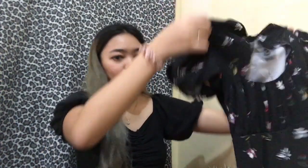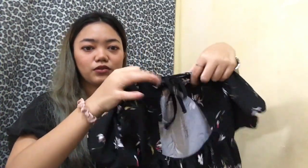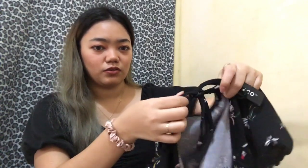Favorite item. This is from BSCO. Yan. Sobrang ganda nito. Sobra as in. Sobrang ganda nito. Dress na ito. Sobrang mapili ko sa dress. As in, parang gusto ko is bodycon pero puff sleeves type of dress, ganun. So cute kasi meron siyang gantong detail dito.